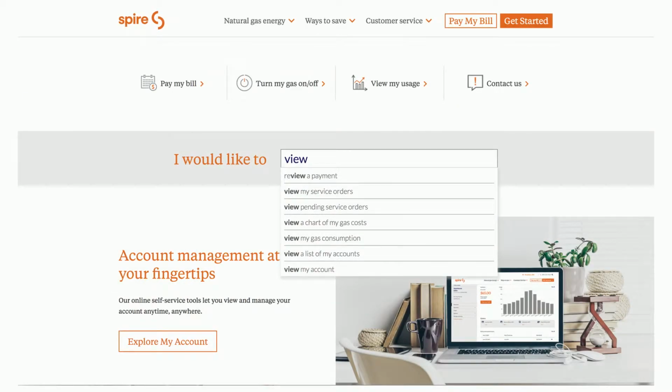Another way that we can do search: Spire Energy is a gas company, and they don't have a search on their webpage. Even though they have probably around 100, 150 pages, they don't have a search. They have this thing right here, it's natural language navigation, and they called it search. So when they came to us, they said, we want search. And we said, well, you don't really want search, you just want people to find out how to pay their bills, or find out how to see their bill, or whatever.